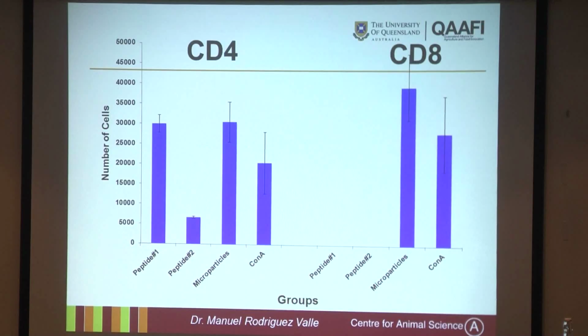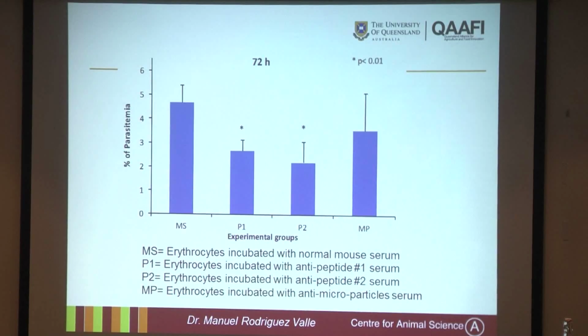We analyzed the CD4 and CD8. What we saw here was a good expression of CD4 with microparticle peptide 1 and peptide 2, but the microparticle per se produced an important induction of CD4 and CD8. This is more or less the same as before.